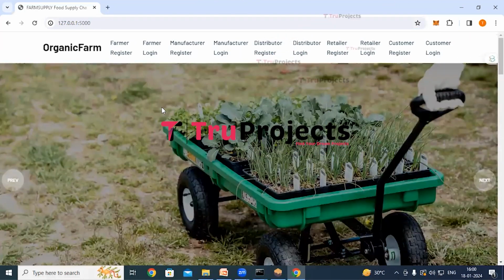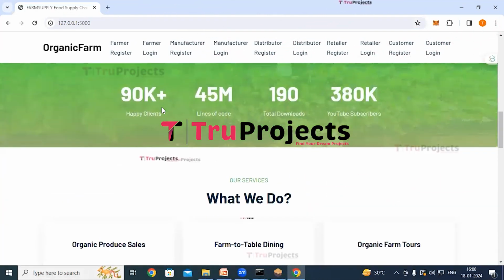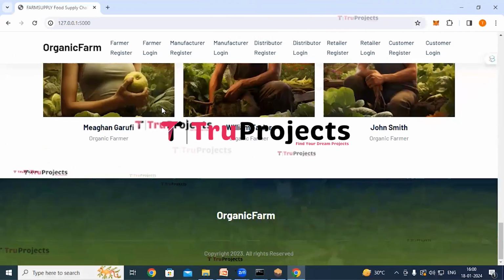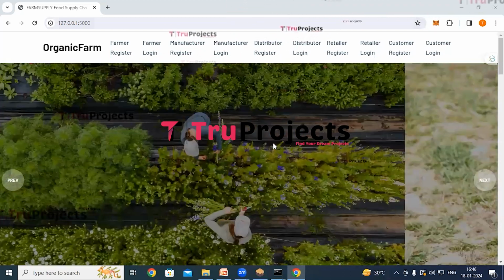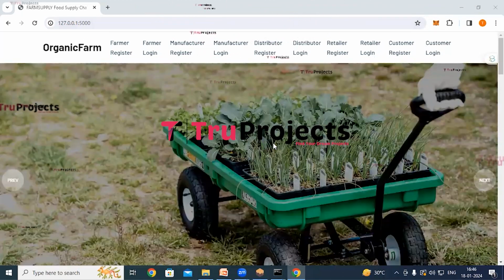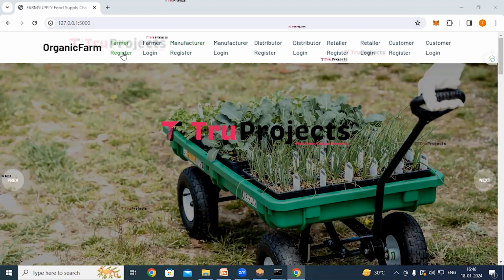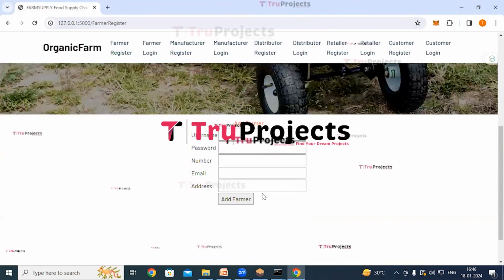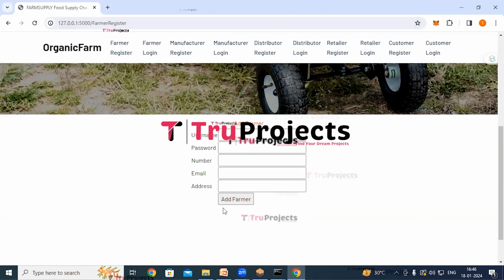So the home page of the project has been displayed in the browser. This is the front end built using Flask framework. So first we'll do all the registrations. First we'll register as farmer. Click on farmer register link. So here we have to fill in all these details and click on add farmer button to register.